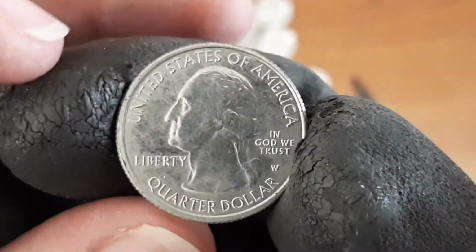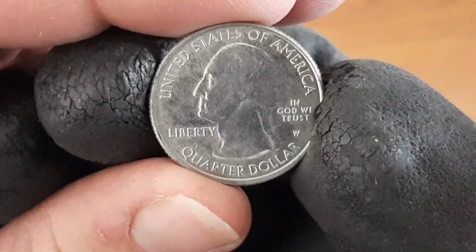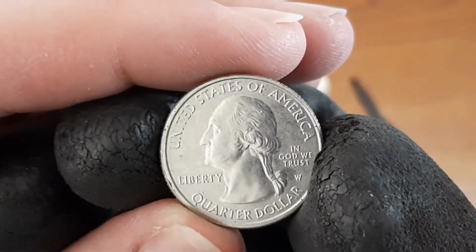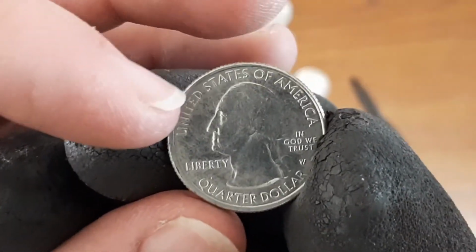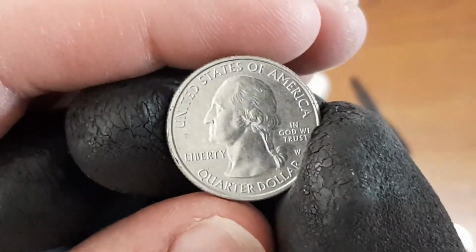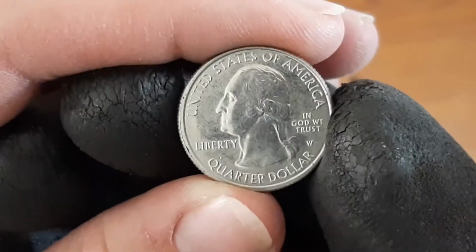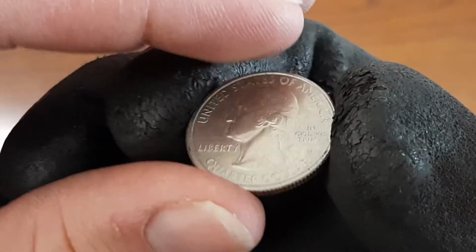And there usually is a privy next to Liberty, but that's only if it's a 2020. It would say V75 for the 75th anniversary of the victory over World War II. But since that privy doesn't exist in this specific one, it's from 2019. So let's take a look at what the reverse is for this.